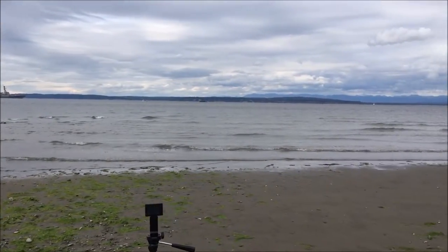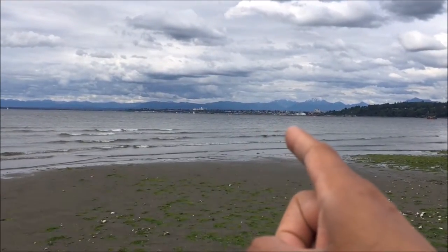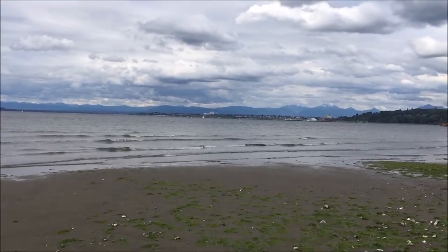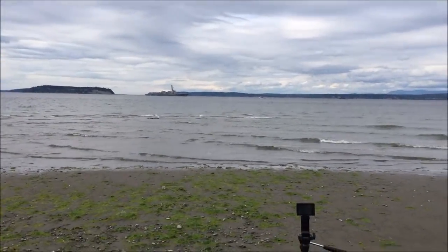Okay, of course, that's the Everett Naval Station right there. Usually I see like a cruiser parked over there. Pretty exciting to see that. So let's go ahead and zoom in.